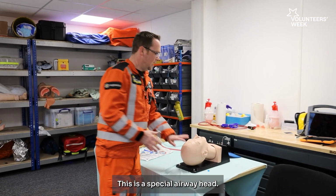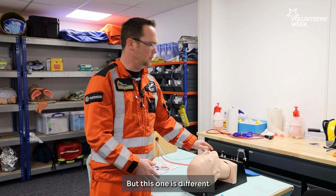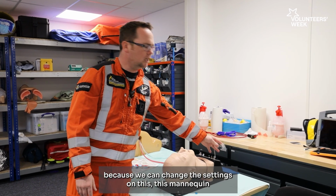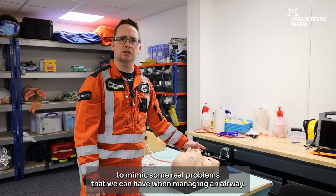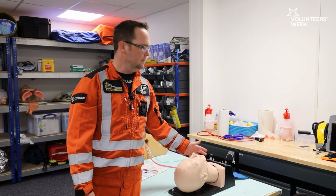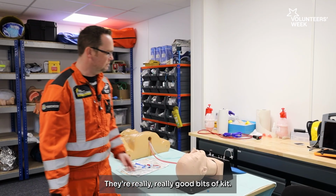This is a special airway head, so we can practice specific intubations, but this one is different because we can change the settings on this mannequin to mimic some real problems that we can have when managing an airway. And we can also do surgical airways on this mannequin as well. They're really good bits of kit.